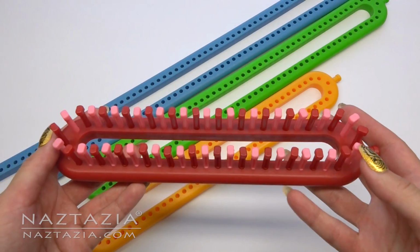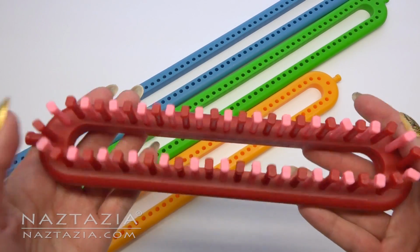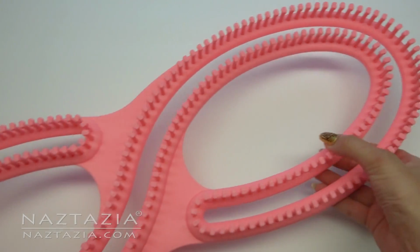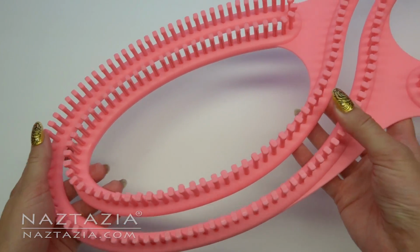There's also a long loom set, which contains adjustable pegs as well. I like to alternate colors so you know when to purl a stitch or knit a stitch. There's also an extra large loom that you can use for larger items such as blankets.